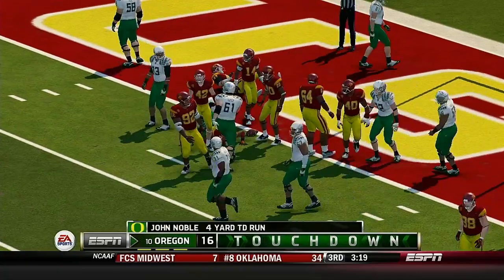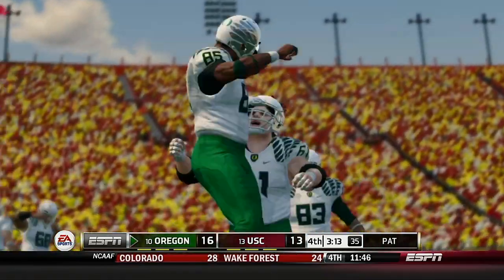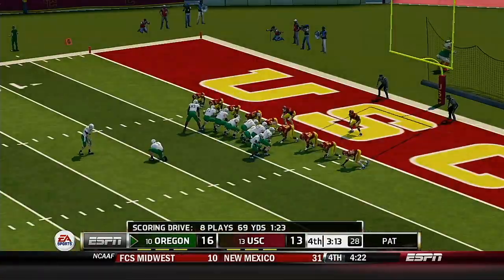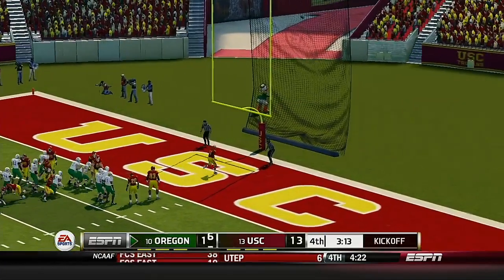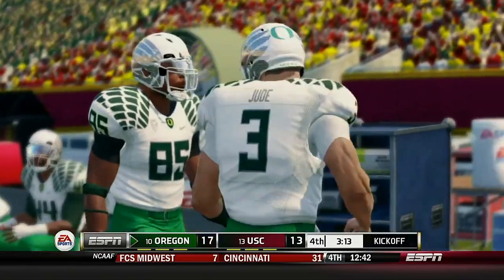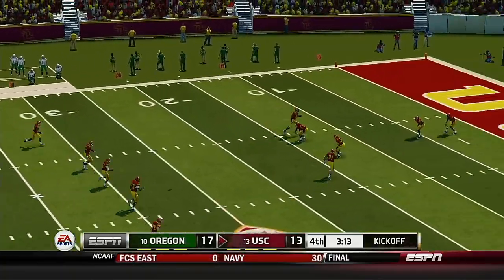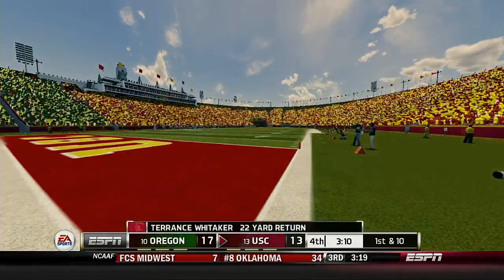Touchdown, and they take the lead. This back has great vision, which allows him to make runs like this one we just saw. He splits the uprights with the extra point. Everyone's all lined up and ready for the kickoff. He's to the 20. And down he goes at the 25-yard line.